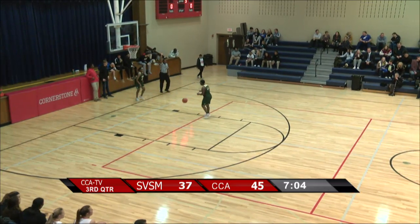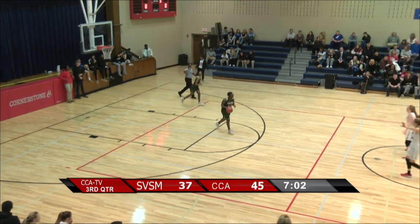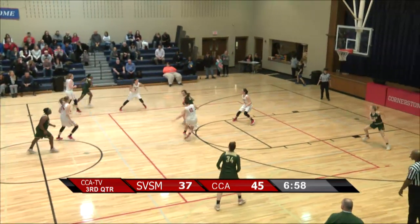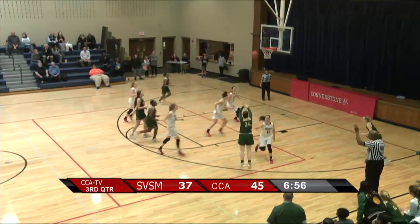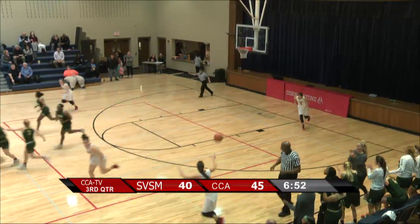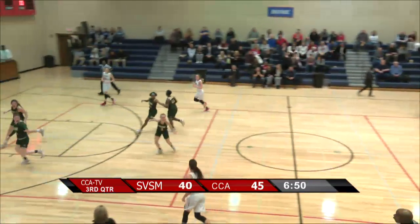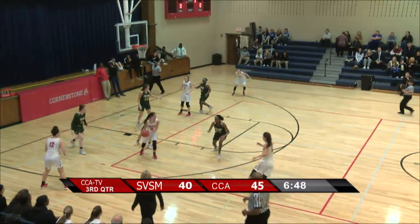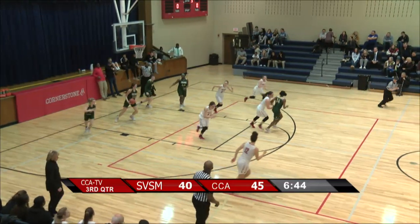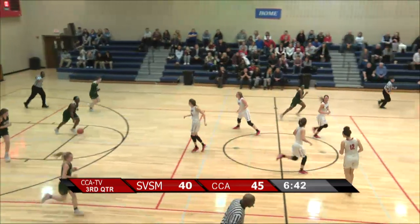7 minutes left here in the third quarter. Ari Johnson with it. Cornerstone bringing a zone press, it would seem. Lanham makes the three-pointer. Boy, do we have ourselves a game. It's within 5 points now. 45-40 is the score. Clunan to Clunan, missing. Watson with the rebound, passing to Johnson.